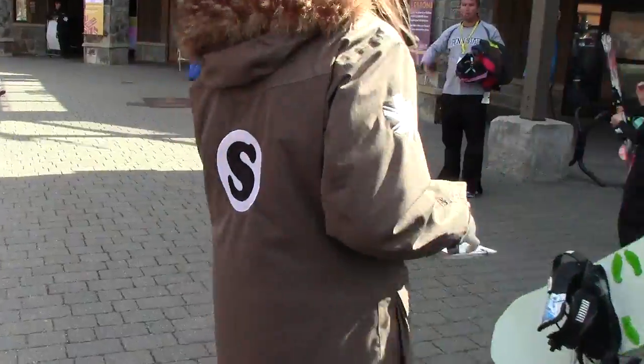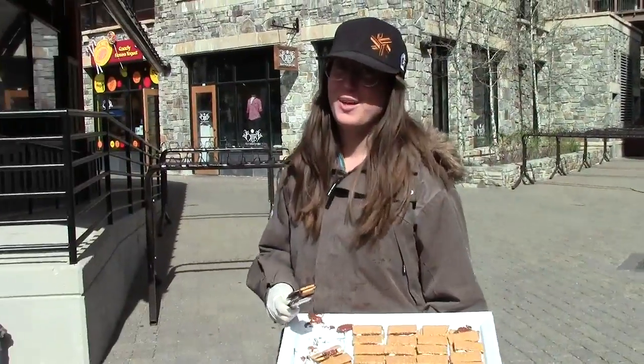Then every day in the village at 3:30, look around for the brown coats carrying trays. On the trays, s'mores. Free. Oh my god! Yeah. A s'more, would you like one?